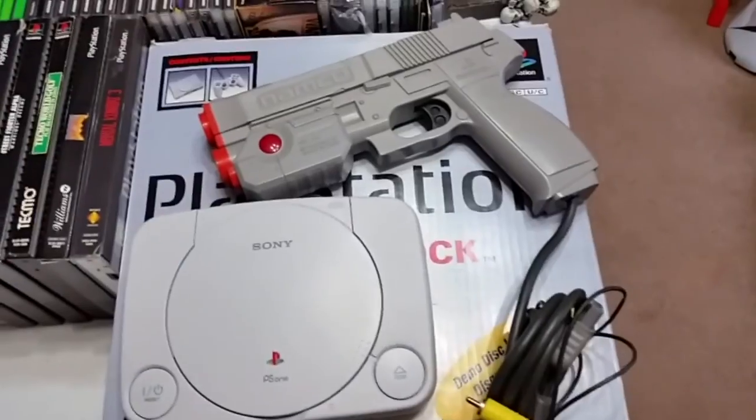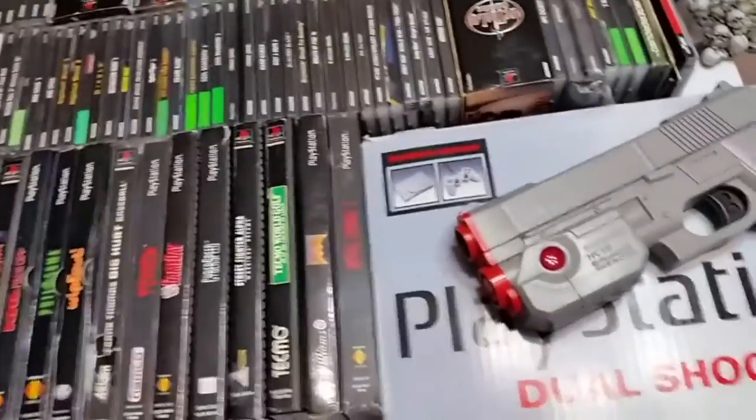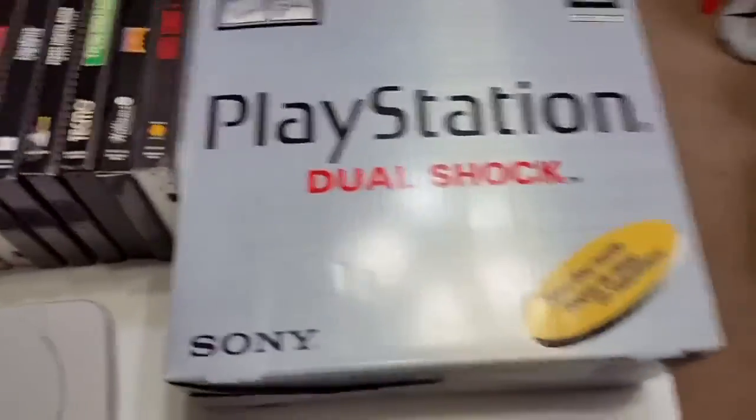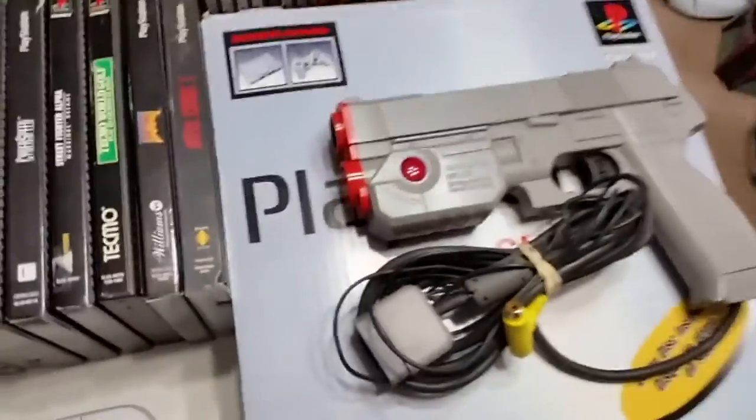This is really the only boxed PlayStation 1 that I have. This is the original one, the big old fat mama. I've had this one for quite a while. Really happy to have it. It's absolutely complete. Got everything in there, but I really don't play that one very much. It's too bulky. So there's that.